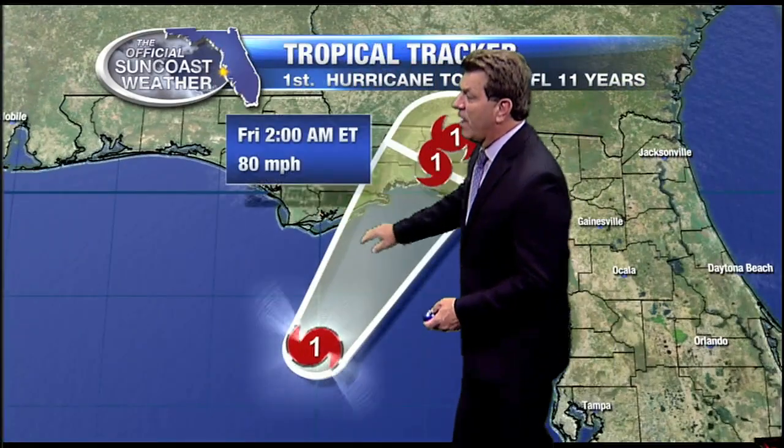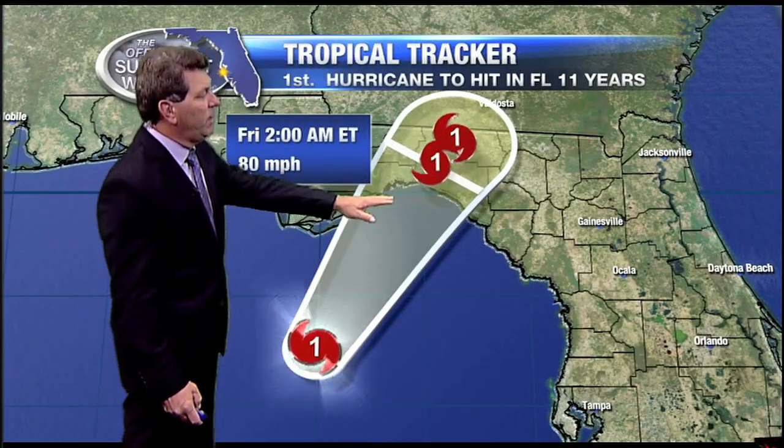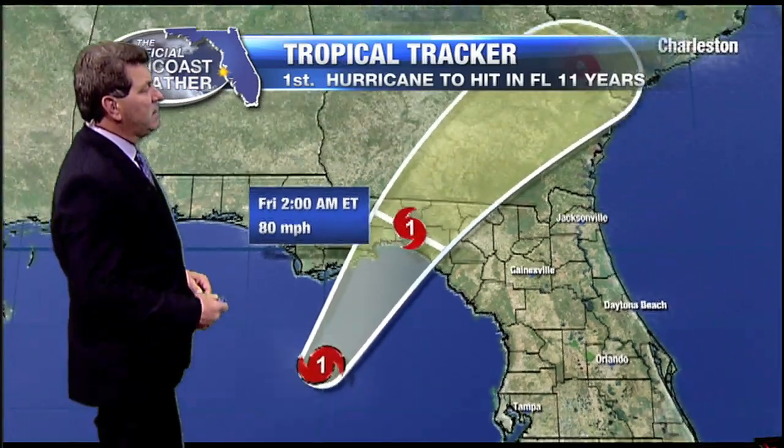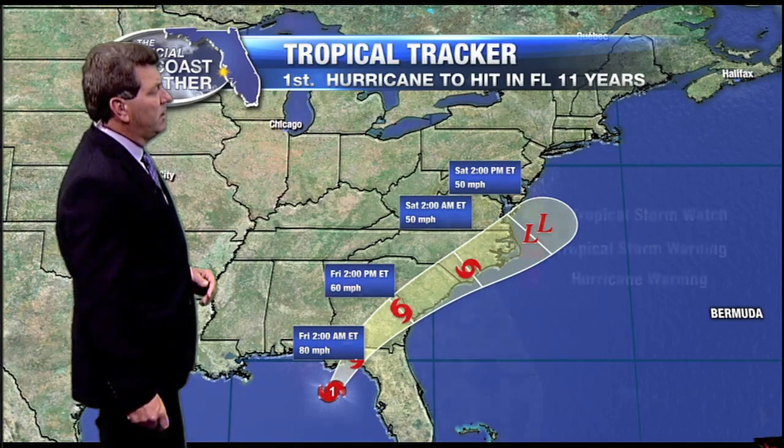there. There's the forecast path and track, taking it in as a Category 1 hurricane with 80-mile-an-hour winds sometime late tonight and tomorrow morning, making landfall just to the east of Tallahassee and then ripping off along the eastern seaboard there and then eventually out into the Atlantic.